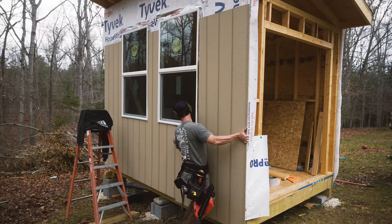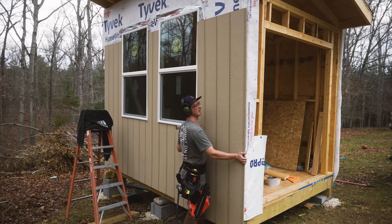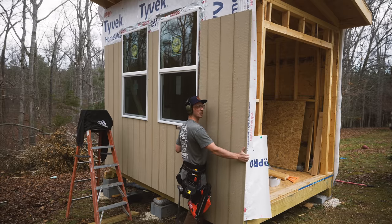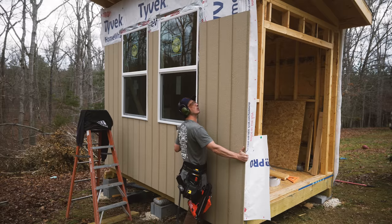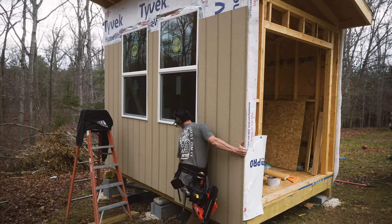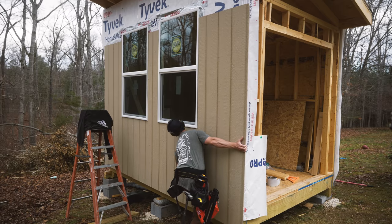So, if you didn't hear me say it, not only are these panels kind of exterior sheathing and look good, but they're actually structurally rated, which is why I'm going straight to the studs, because this is all I need.